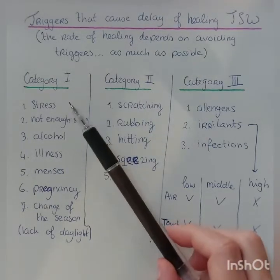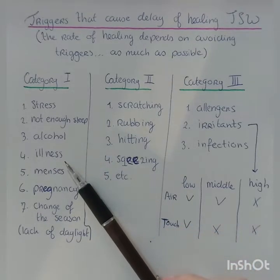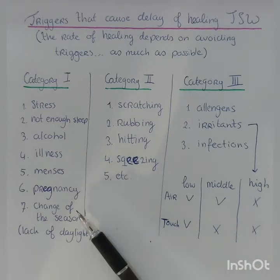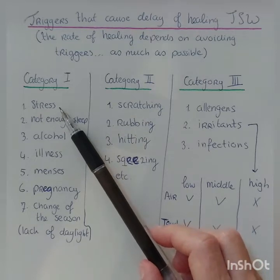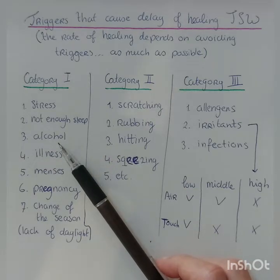So in this category, there is stress, not enough sleep, alcohol use, illness, for the ladies, the menses and pregnancy, change of the season, and I put in brackets lack of daylight. So most people have noticed easily enough that when they get stressed or not enough sleep, sometimes even one night, you can really tell the difference. And also alcohol, they flare up. So these are things that are to be avoided.